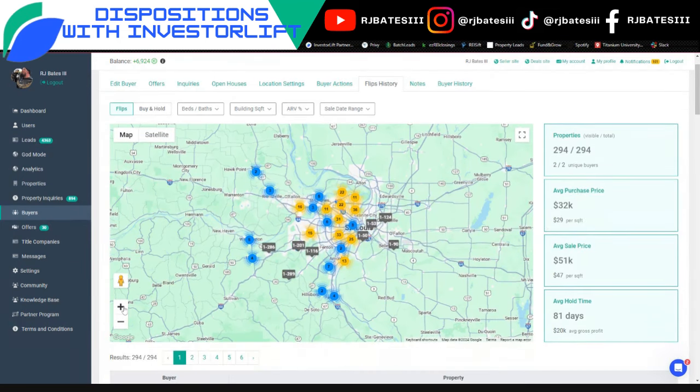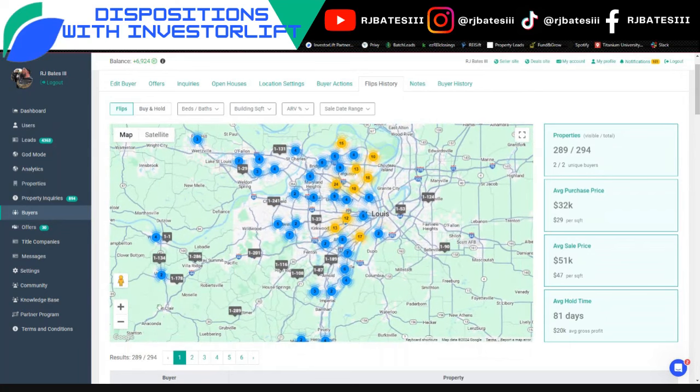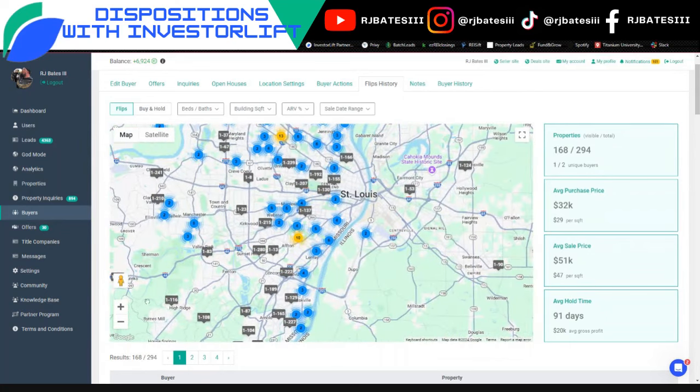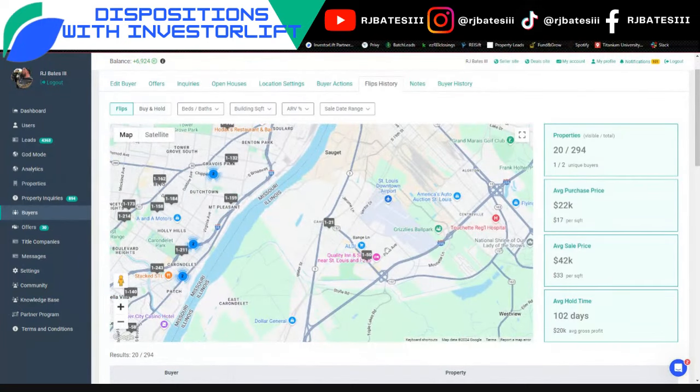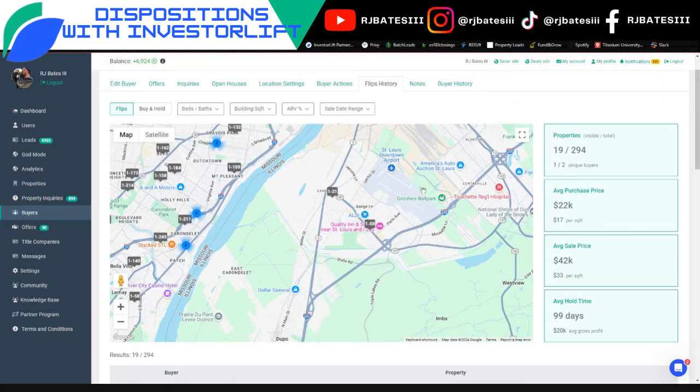All right. So I'm going to zoom in here to Cahokia, which is just across the state line of Missouri and Illinois. So it actually wasn't as rural as we thought it was going to be, but still, I didn't know where Cahokia was. And when you're doing lead generation and you get a lead in the city, sometimes you go, man, this is crazy rural. All right, so Cahokia, Illinois. It's this little portion right here. So you see, he's bought two properties there.